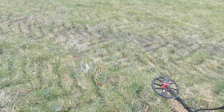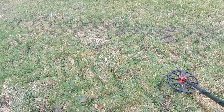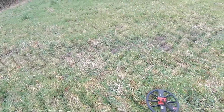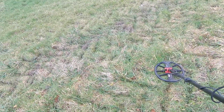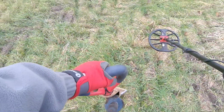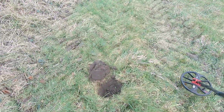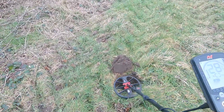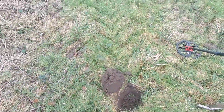On to the next. Got a bit of an iffy one here. We'll just pinpoint, check there's no iron. Just down there somewhere. Let's dig it out, see what we've got. Still a bit jumpy now, I've got the plug out. It's all over the shop. Let's just check it while it's out.